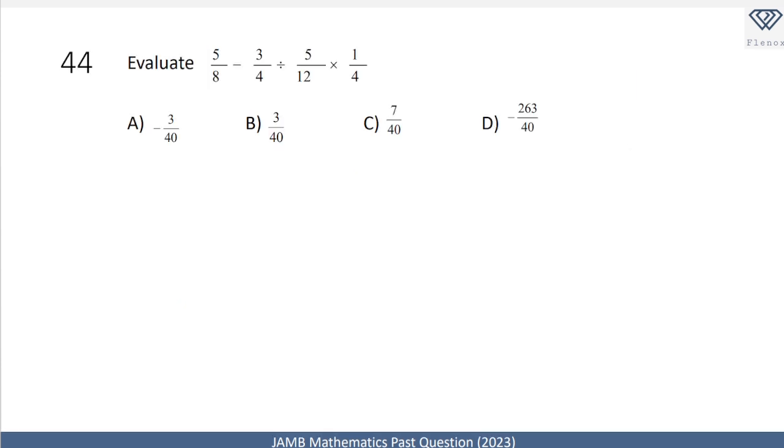Moving on to the next, we are told to evaluate this expression. So let me write it down over here. 5 divided by 8, minus 3 over 4 divided by 5 over 12 times 1 over 4. Now remember, to change this divide to times, I just need to flip this upside down. So what does that become? That becomes 5 over 8 minus 3 over 4. Then to change divide to times, I just flip the number that is after that. So this becomes times 12 over 5 times 1 over 4.